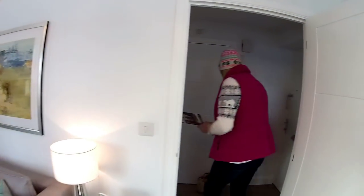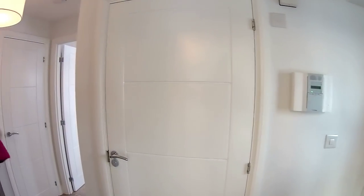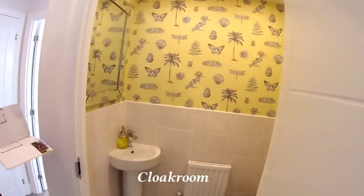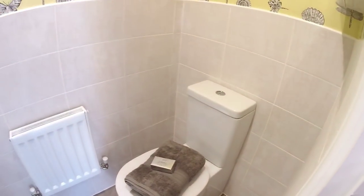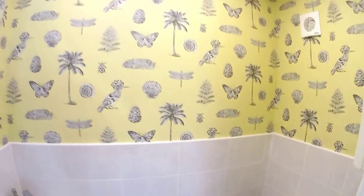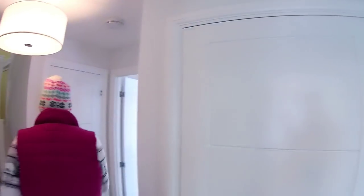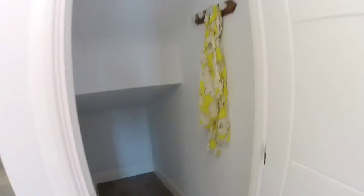Right, back into the hall there. What have we got in here? Downstairs cloakroom there. Very nice, isn't it? Half tiles, nice wallpaper there as well. Right, what have we got in here? Big understairs cupboard. Good storage space, isn't it?